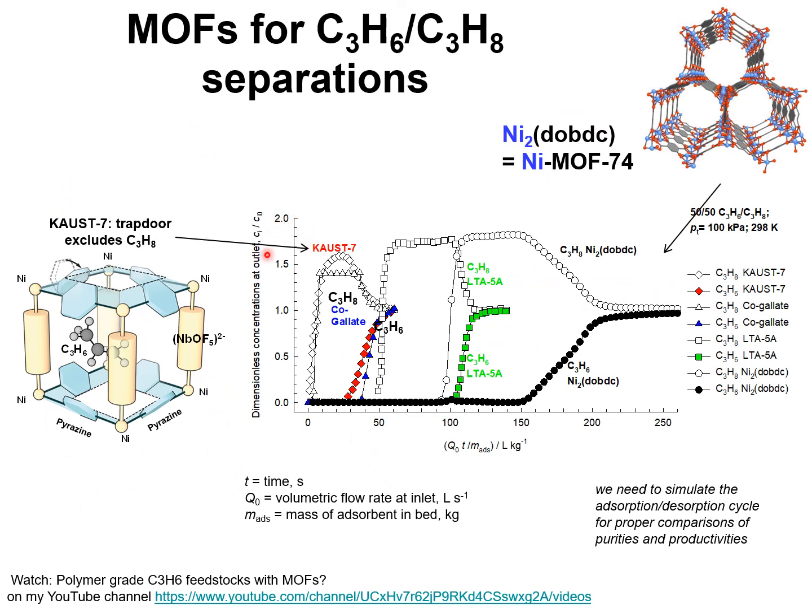In this graph, I compare the experimental data for 4 different adsorbents: Kaust-7, cobalt gallate, LTA-5A zeolite, and nickel MOF 74, for 50-50 mixtures of propene and propane at a temperature of 298 Kelvin and total pressure of 100 kilopascals. The comparisons are made on the basis of the normalized time parameter, Q naught, the flow rate at the inlet times the breakthrough time divided by the mass of adsorbent in the bed.